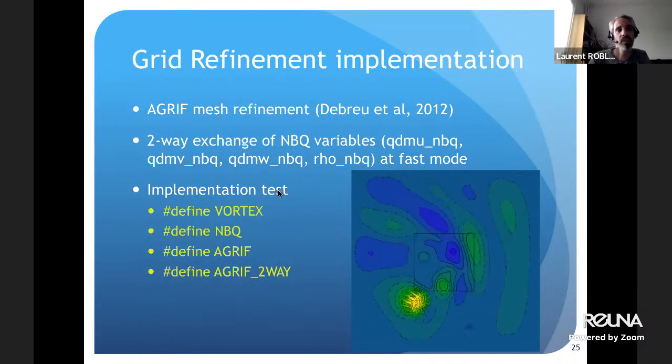So to do this, you have to define VORTEX test case, NBQ, of course, and define AGRIF and AGRIF_2WAY for the two-way exchange. We have tested also in a one-way nesting configuration.